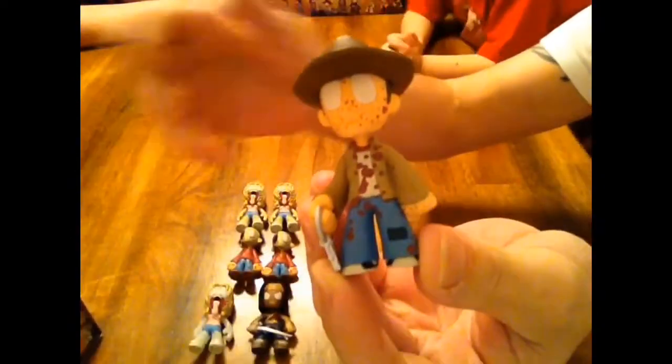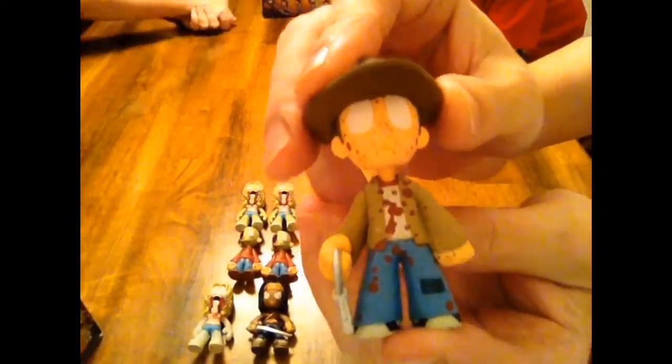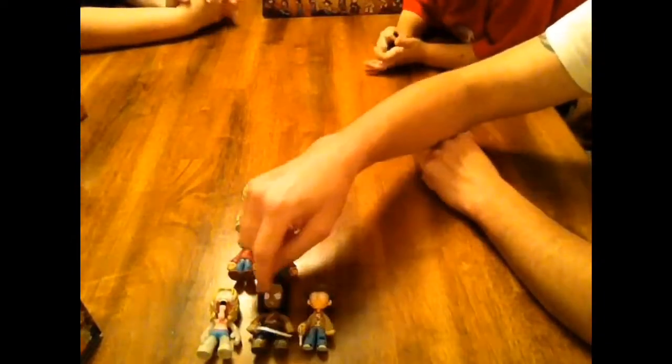Yes! What'd you get? Bloody Carl. That's another rare one to get. That one is a Hot Topic exclusive, one of 24, because this case is a 24 case box. And again, he's one of 12. I want some blood on him. Yeah, he's bloody. So there's our rares so far: the Bloody Carl, Bloody Michonne, the one with the brown boots, and then the.